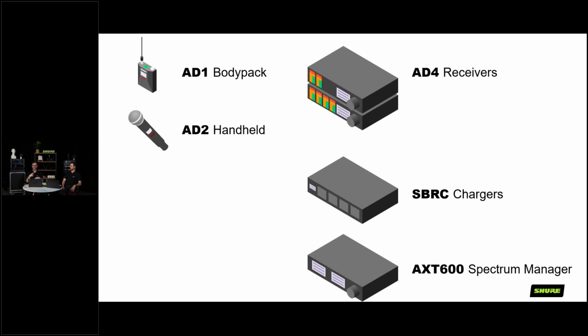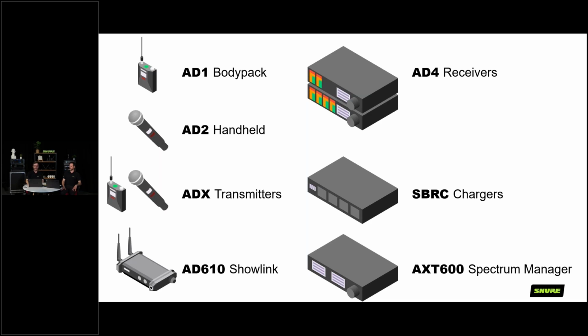This is the Spectrum Manager. This is the device that can help coordinate frequencies and then prepare backup frequencies for you too. But if you want to actually deploy those backup frequencies to your transmitters, you will need the little ShowLink device, a 2.4 gigahertz control device basically, and you need to upgrade to those ADX transmitters. So it's kind of 2 systems within a system. You've got the standard AD rock solid RF capabilities of the ADs, but then the ADX components on top, which allow themselves to be controlled remotely.